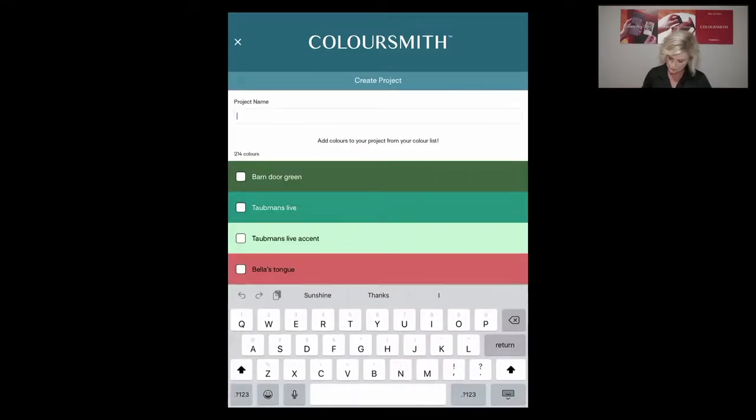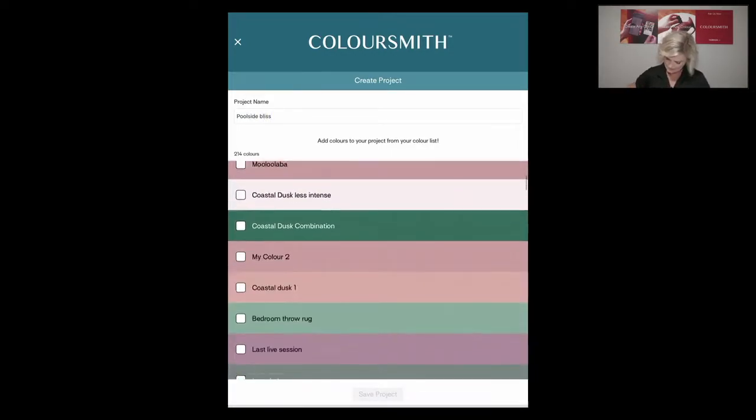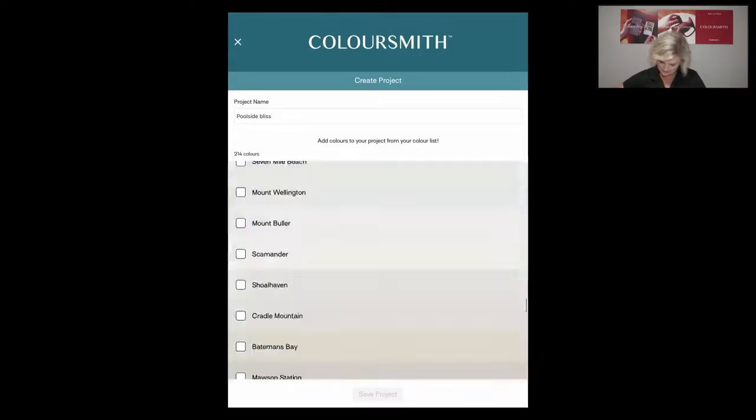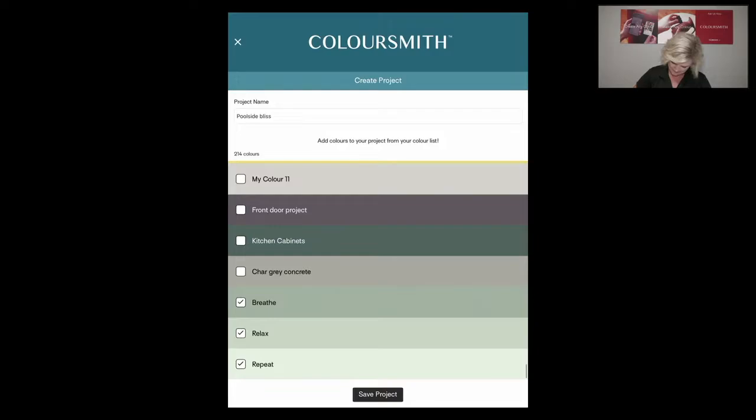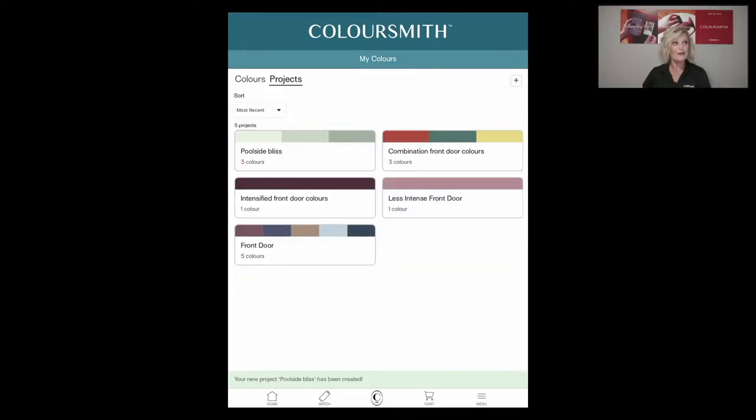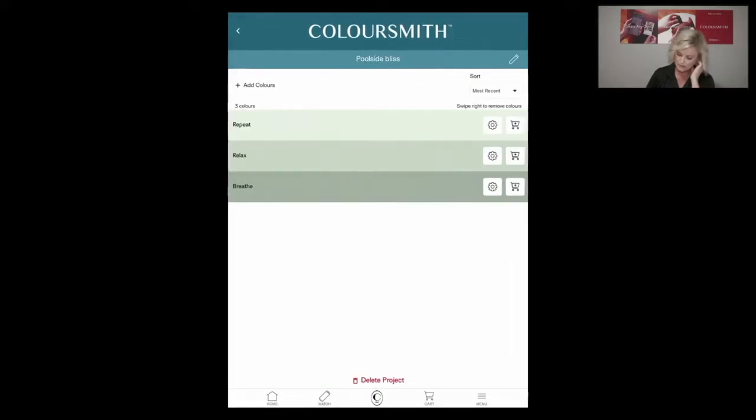Right, and we're going to call this Poolside Bliss. And hopefully, it'll take me to the last lot of colors that I have created. Yes, fantastic. Save project. So now you can see that I have a project folder on my screen here. When I tap it, there's all my colors. So it is amazing what you can actually do with Colorsmith.